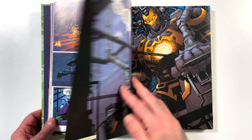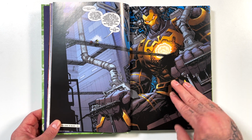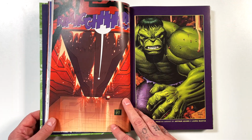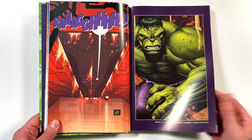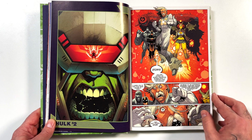So pretty brutal. And this is the Iron Man armor from the end of King in Black. So that plays a little role in this story. But yeah, it was exciting. I read this first issue and I'm like, let's keep it going. Again, with the Art Adams variant afterwards, and then we're in issue 2.